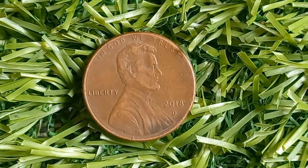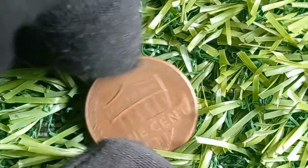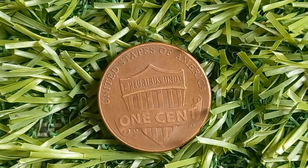These doubled features can be subtle or very pronounced, and collectors are willing to pay extra for a clear, noticeable doubled die error. Another error that has been spotted on the 2018 D Lincoln penny is the off-center strike. An off-center strike happens when the blank planchet, the metal disc used to create the coin, isn't properly aligned with the die. This results in a coin where part of the design is missing, often giving it a unique look that collectors love.